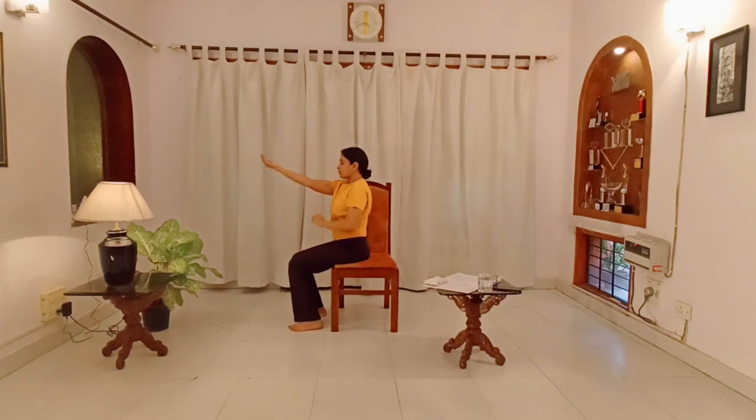So what did I do? I stretched my right arm forward, brought the left elbow across the right, entwined the arms, and if my elbows are close to the chest, I move my elbows away from the chest and bring the elbows in line with the shoulders. Keep the head in the center. Breathe here. 5, 4, 3, 2, 1, and slowly release.